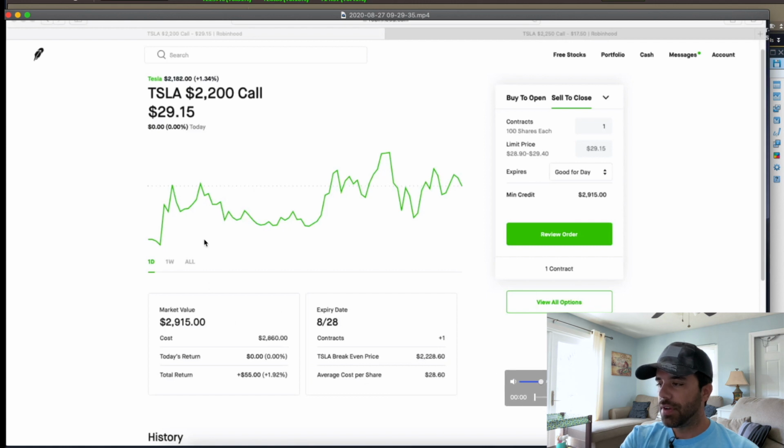You can see here, I'm in 2 calls, okay? I put up 2 different tabs so I can just toggle between them. And you'll see here, this is the 2200 call, okay? Expires Friday the 28th. And I'm in these at $28.60. I'm in just one contract. You see it right here. I'm in at $28.60, and the market hasn't opened. Okay, they closed at $29.15.